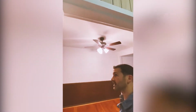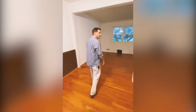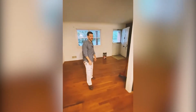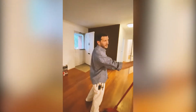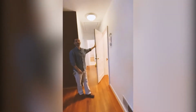So I can see that this fixture in the kitchen is different than the fixture in the dining room. That's what I was talking about. So it's a little bit of a hodgepodge. And again, that's not a terrible thing, but it's something that tells you that this place has been lived in for a long time. It's not new, it's not really well put together, well thought out. Some of the trim is different. This is one type of trim. The trim here to the basement door is different.